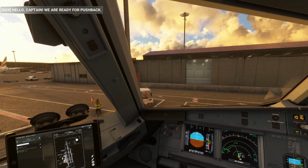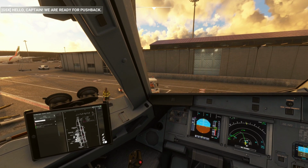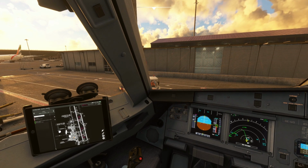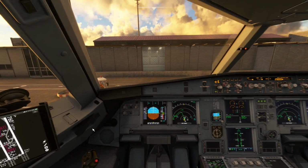Hello, Captain. We are ready for pushback. Departure check completed. Bypass pin inserted.